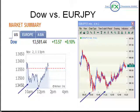Let's take a look at today's Dow price action versus the euro yen since the Dow market opened on the exchanges this morning until around 1:15, 1:30 in the afternoon. The euro yen on the 1 minute could almost be labeled the Dow. The Dow drops, so does the euro yen. The Dow rallies this afternoon, and so does the euro yen.